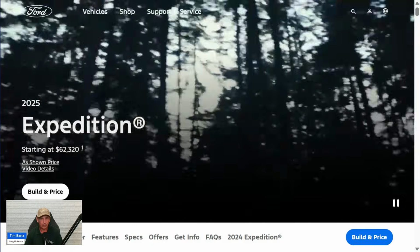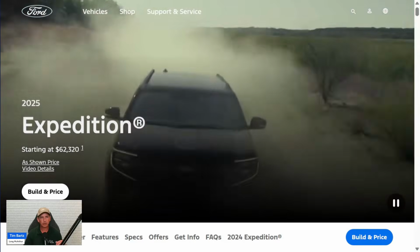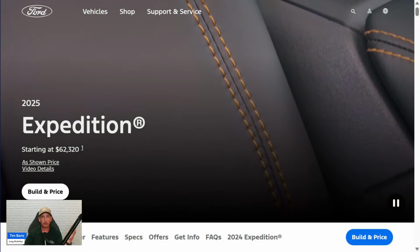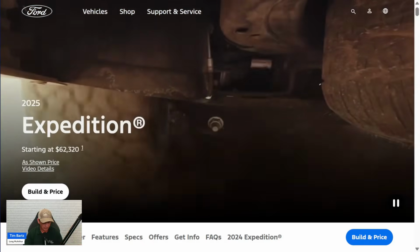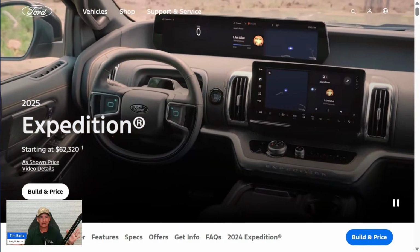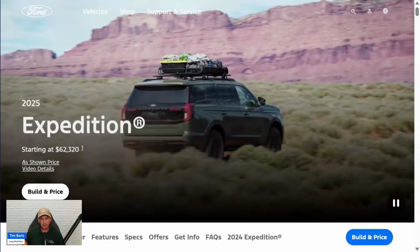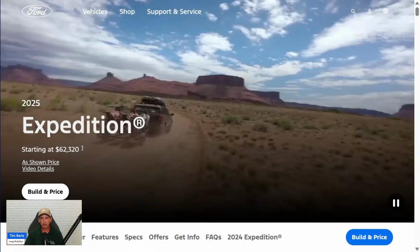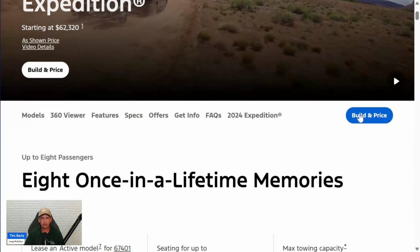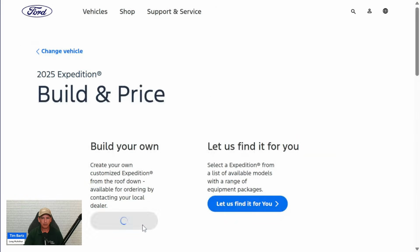I just want to have that up when we get to that, because what we're going to do first is cover some of the things that are new for this year, and some significant new features and some deleted things for this model year. And first, let's talk about the trim levels. So when you're going through here for the build and price, we're going to click into the build and price here and build it out.